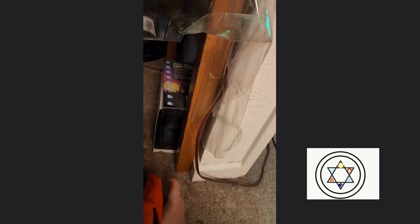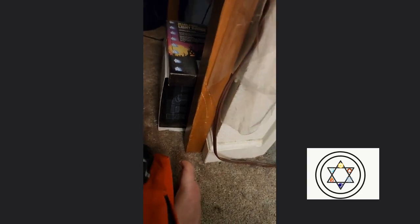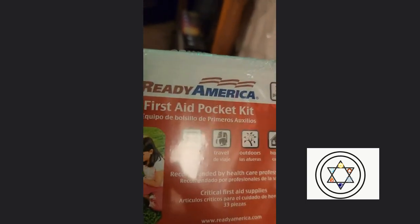There. And in this little pouch in the front, yeah, this is a survival, I think they call it a Mylar blanket, or it's supposed to be that blanket with reflective stuff on it. And what else we got here? And we got this little tiny first aid pocket kit, which basically has a bunch of little stuff.